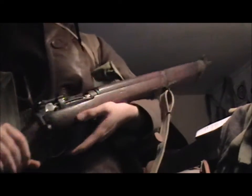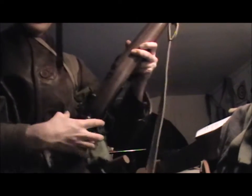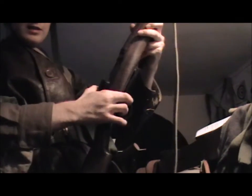Or reworked. It has a 10-round box magazine, which is detachable, like so. And the way you detach it is here. How well can you see this? Here's a button. Press that, and that allows you to take the magazine out.